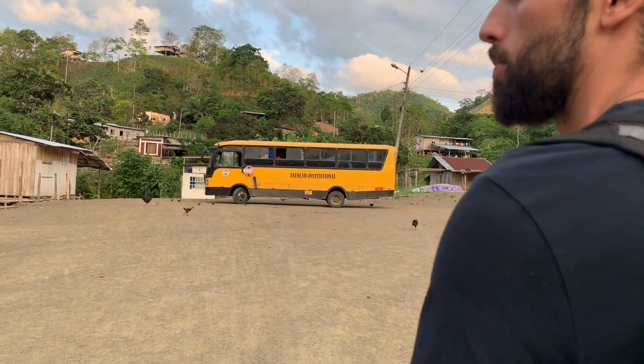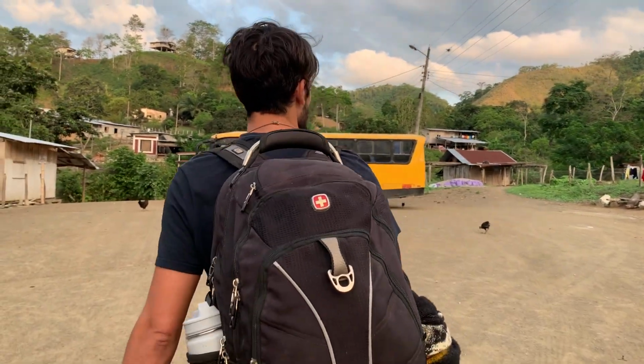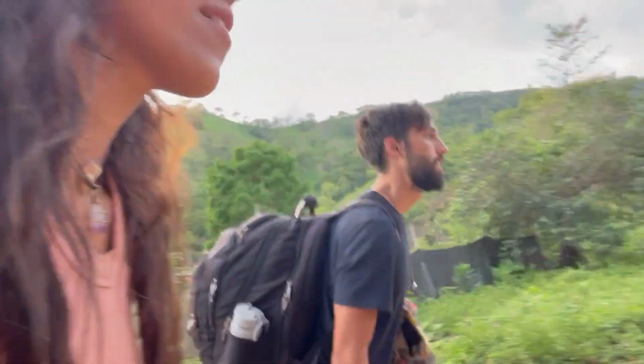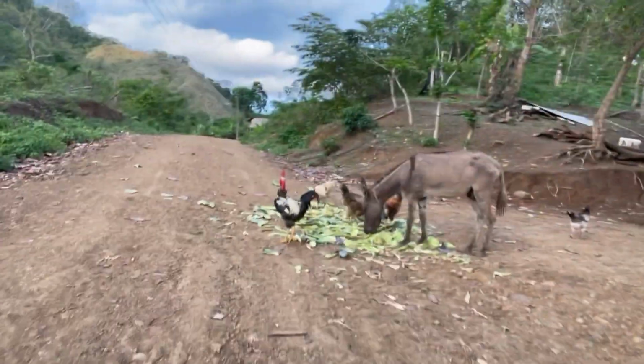I was so excited to hitchhike for the first time, but 5 minutes walking and a bus came up. But now we are in Camarones. This is like a small town, but we have to walk. We have to walk for 20 minutes to get to our destination.